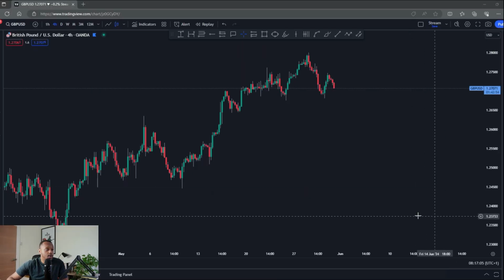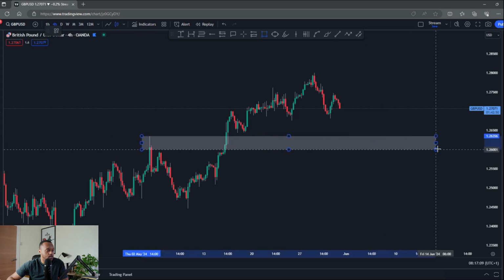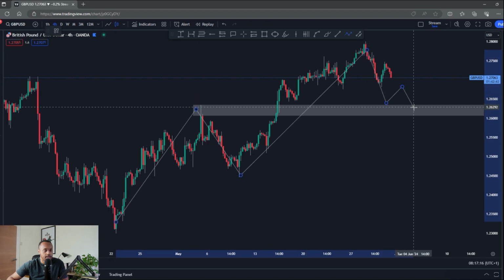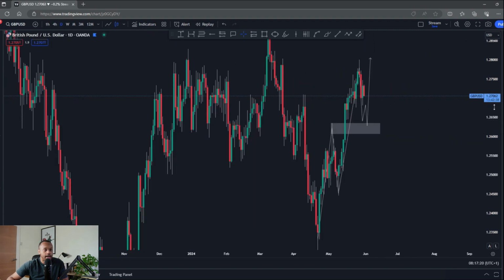Okay, so over to pound USD. So pound USD, the same level still interests me as I was talking about last week, which is the high here. We had a lovely impulse, correction, another impulse to the upside, and again looking at the correction for another impulse to the upside. So very, very straightforward plan for pound USD.